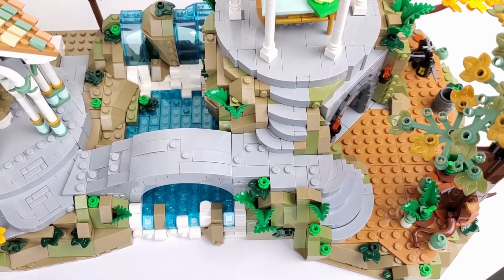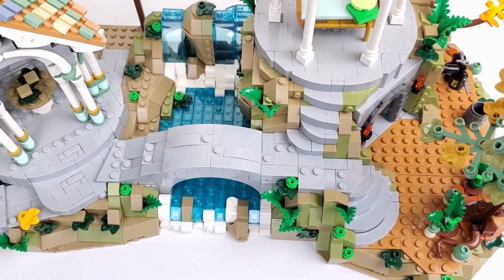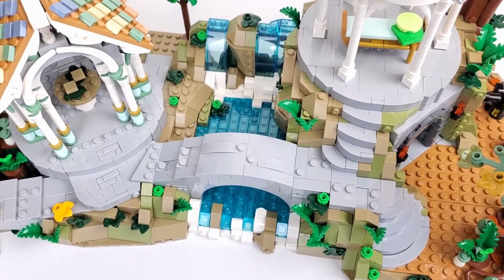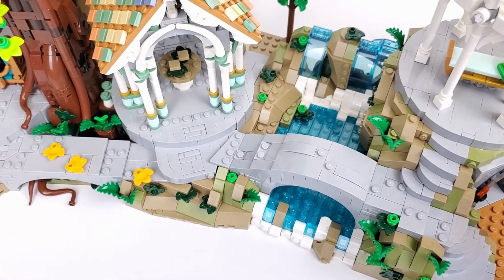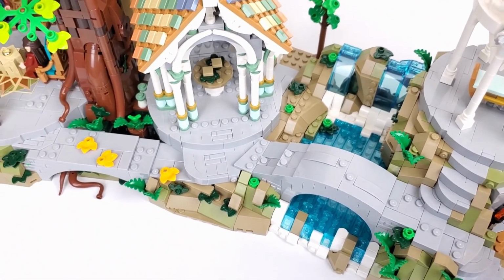You mentioned angles, and that's another theme of this build. Like the Lion Knight's castle, there are some quirky angles, especially on either side of the river. The way they use SNOT techniques to integrate the stone pathways with the bridge is incredible.